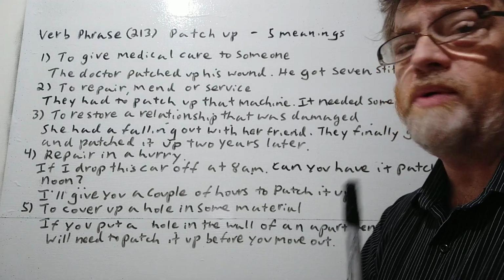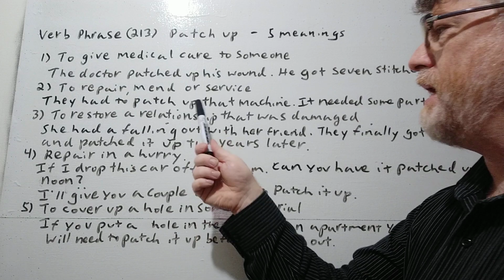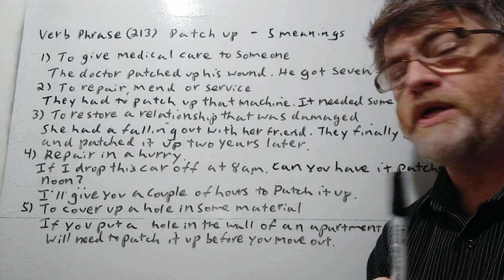All right, number 2 here. To repair, mend, or service. They had to patch up that machine. It needed some parts replaced. Okay, good.